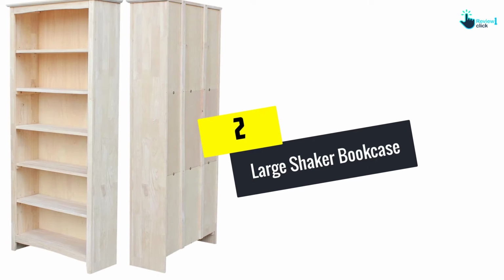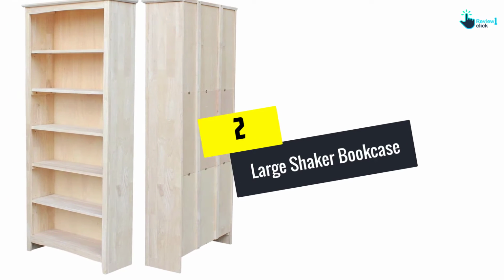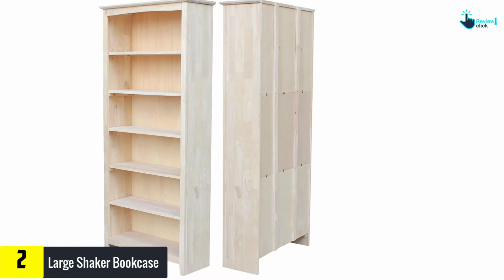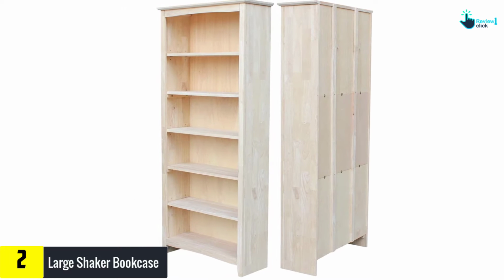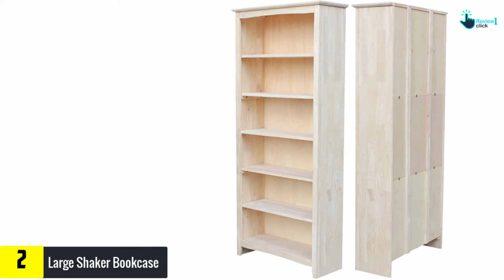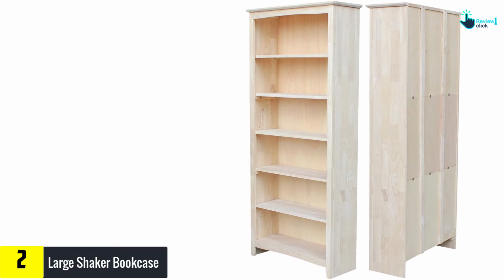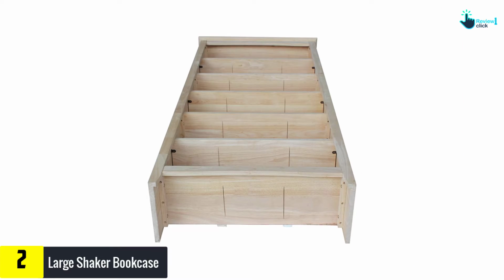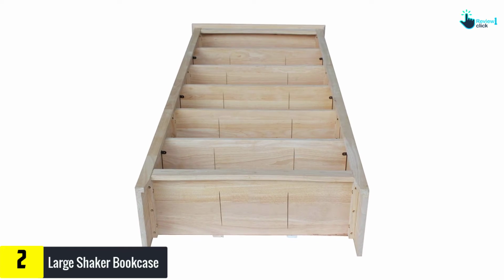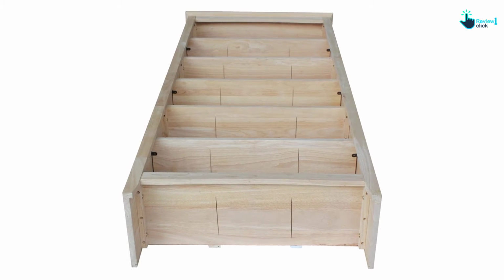At number 2, we have the large shaker bookcase. You don't have to spend too much on a bookshelf to enjoy simple access to items. Instead, you can invest in a less pricey best solid wood bookcase from International Concepts. Made from premium parawood with a unique butcher block surface, it has lovely aesthetic appeal. This design and vintage character make it stand out from the rest.